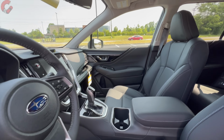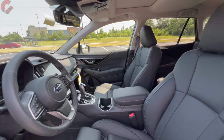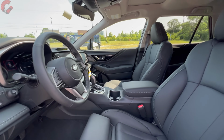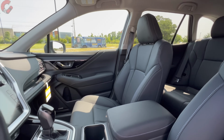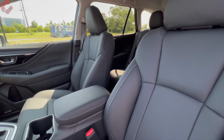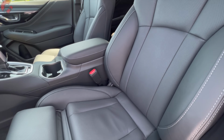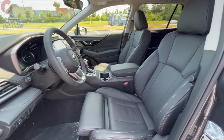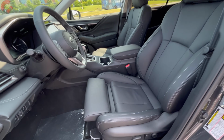Now, of course, this was just refreshed last year, so again, you're not going to notice any huge changes to the cabin. But first, let's go ahead and talk about interior color and material choices. So your base and premium trims will come standard with cloth seating, Onyx Edition and Wilderness, the StarTex leatherette, the Limited real leather, and then the Touring Napa leather.